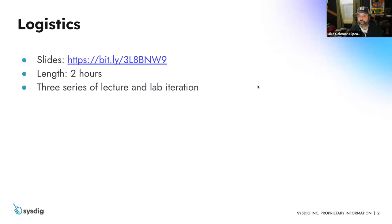This will be compared with WASA, which helps detect security issues. I don't know enough about WASA to compare them, unfortunately, so I can't really speak to that. If you know what WASA does, hopefully you understand what Falco does and you can compare them. I don't know that myself.